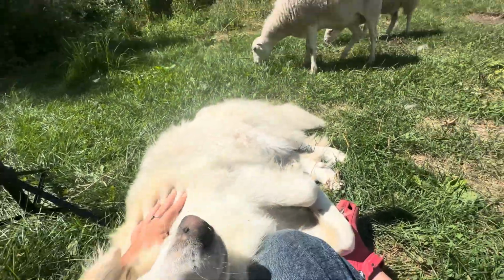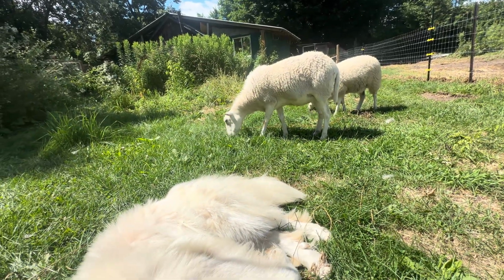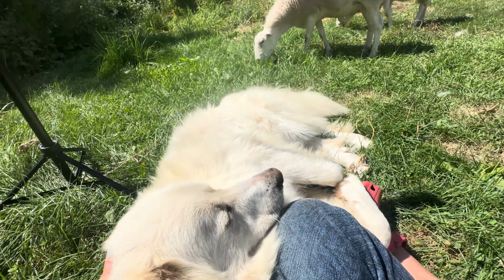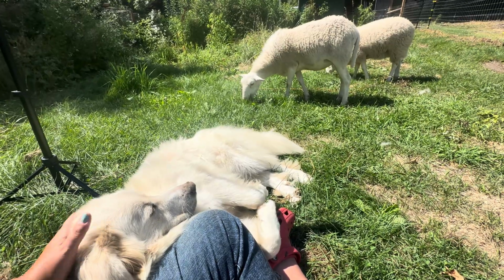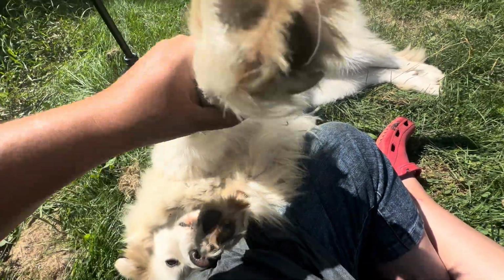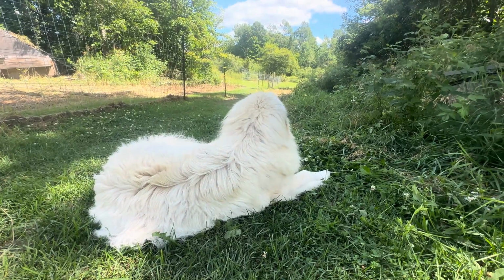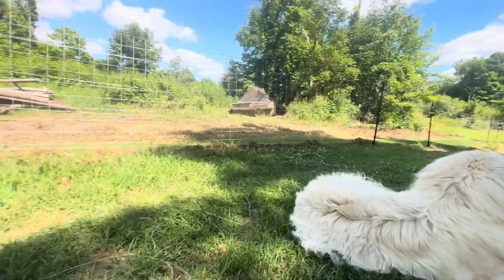Good girl. You're such a good girl. Are those your sheep? I think you are a goat dog. Right, Bailey? I think you're into goats.